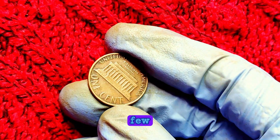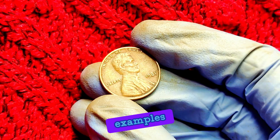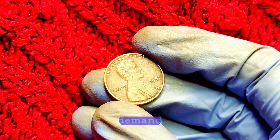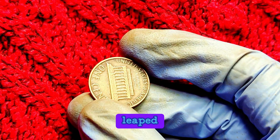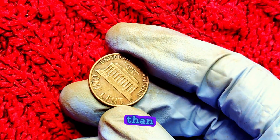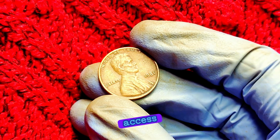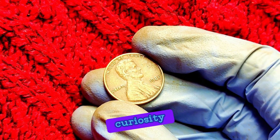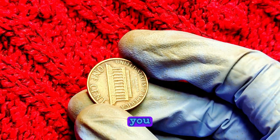There's also another layer few talk about. Population reports. The number of known top-grade examples is painfully small, sometimes single digits, sometimes one. When demand rises and supply is frozen, values don't climb. They leap. That's how pennies turn into headlines. And the Lincoln cent, perhaps more than any other U.S. coin, is the great equalizer. Everyone has access. You don't need a vault. You don't need connections. You need curiosity and courage, because looking closely means confronting the possibility that you already missed something.